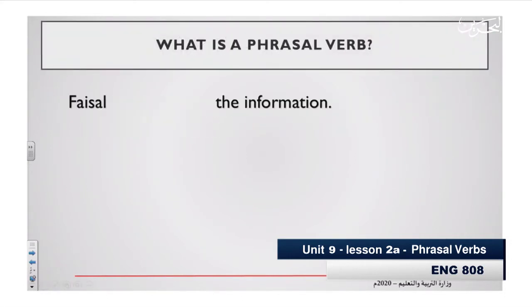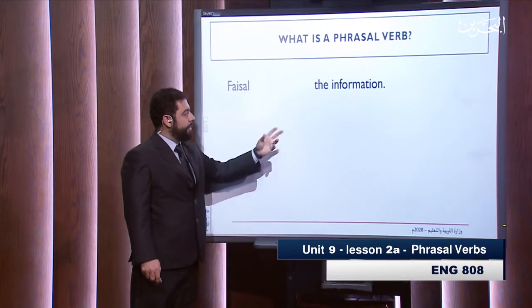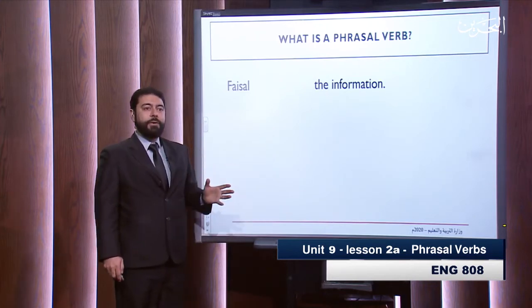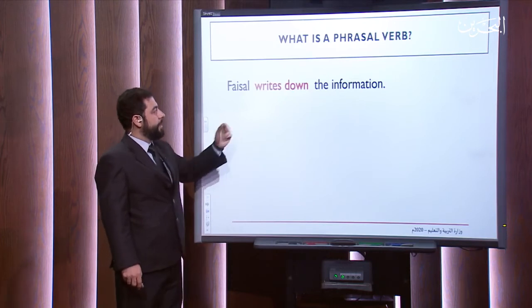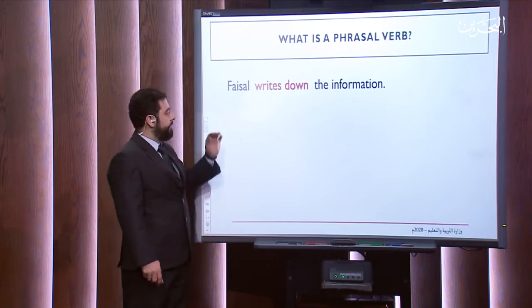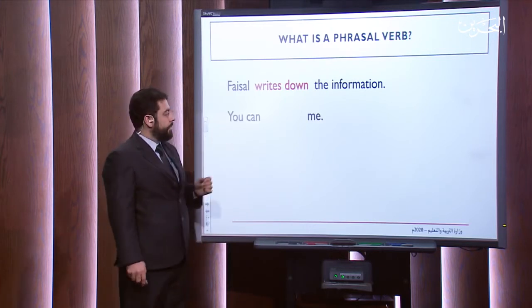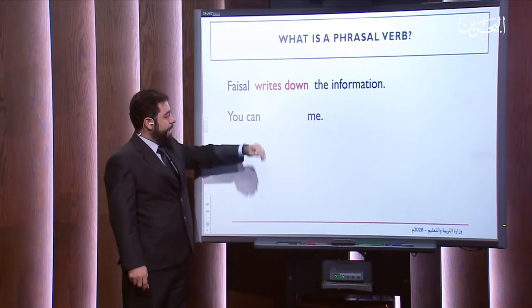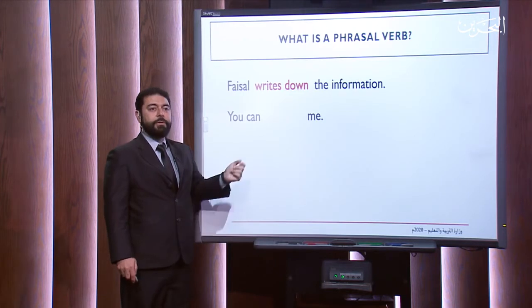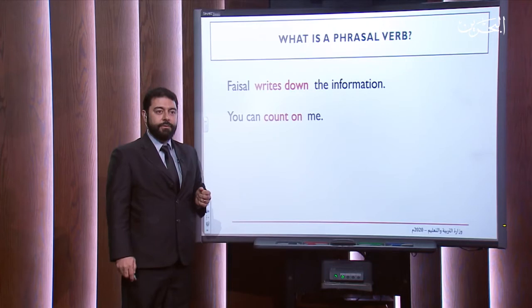So, what is a phrasal verb? Let me show you with a sentence. We have: phrasal, gap, the information. Now, I would like to use the phrasal verb. In this case, it's writes down. Phrasal: writes down the information. Let's take a look at the second example. You can gap me. So use a phrasal verb: you can count on me.